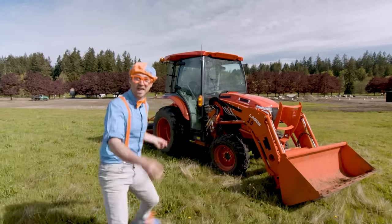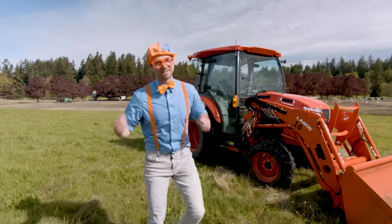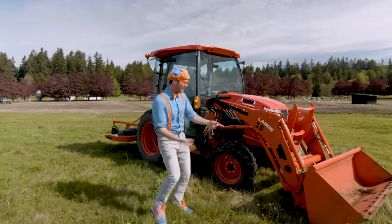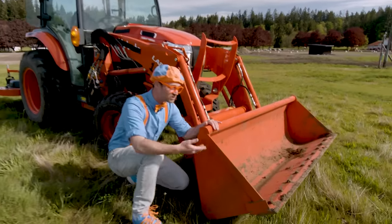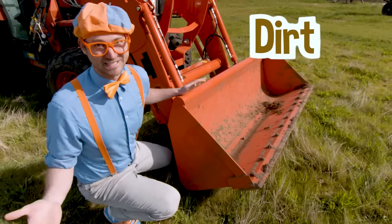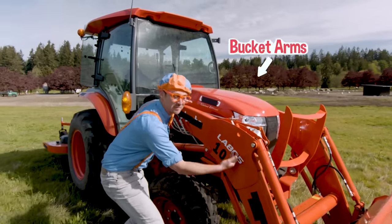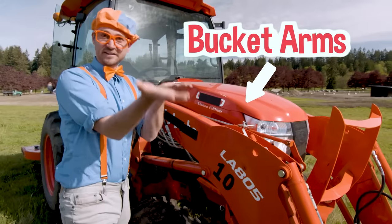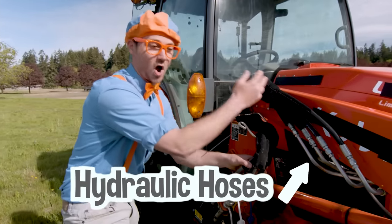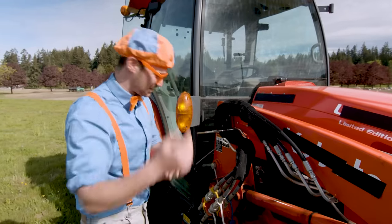Whoa, check it out. This is a tractor. Tractors are so cool. Typically, you use them on farms and ranches. They get so much work done. Do you see this? This is a big bucket, and it can scoop a lot of dirt and gravel and things like that. These are the bucket arms, which help lift the bucket. And these are the hydraulic hoses, which help tilt and scoop things up and lift up the bucket.